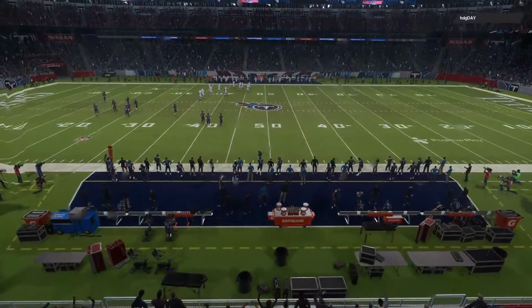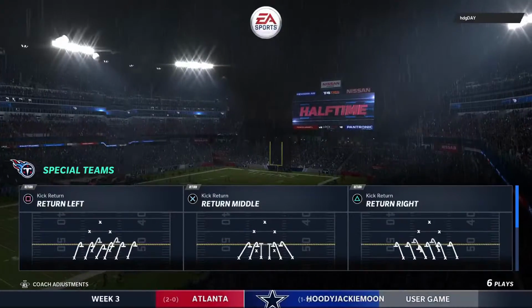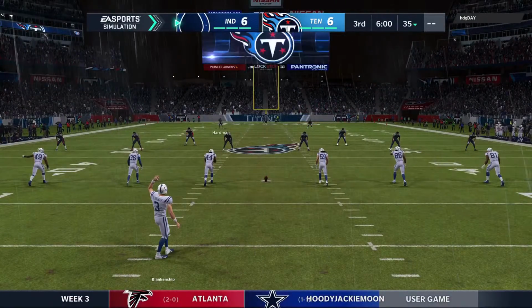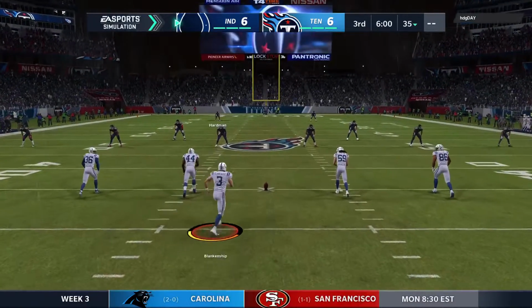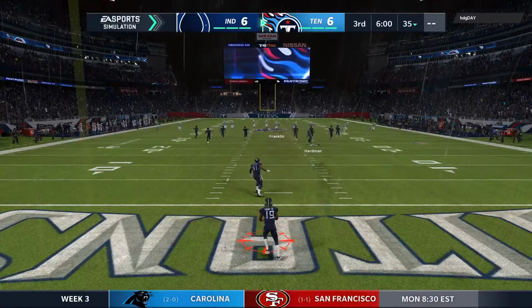So we have reached halftime here with not much scoring between these two teams. 6-6 our score. As we'll send you down to Orlando, we check in with Jonathan Coachman for our EA Sports Halftime Report. Coach, forecast calling for more of the same. The rain set to continue as we are underway in the second half.